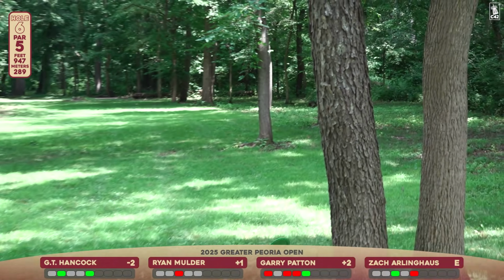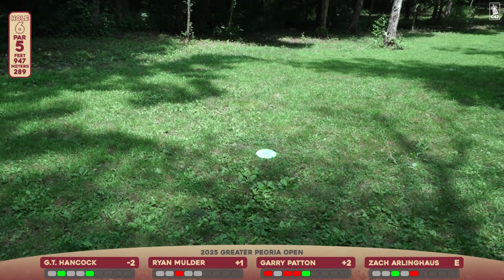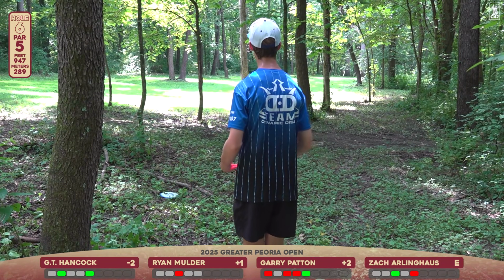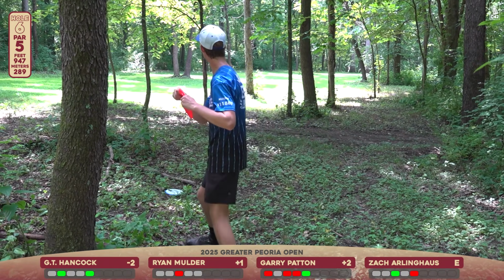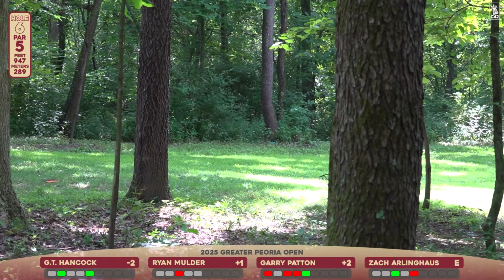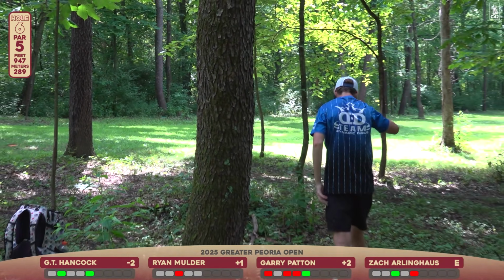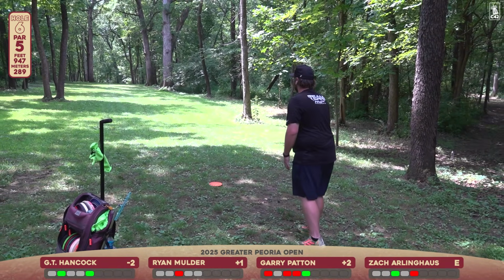We're seeing a couple of forehands off here, which I don't really expect because they're probably throwing a faster disc. See, Zach's gonna have a really good shot here. That's great. He had to challenge that left-hand side quite a bit. Definitely a more technical shot. Yeah. Ooh. That's not good. And that is welcome to Northwood Black.